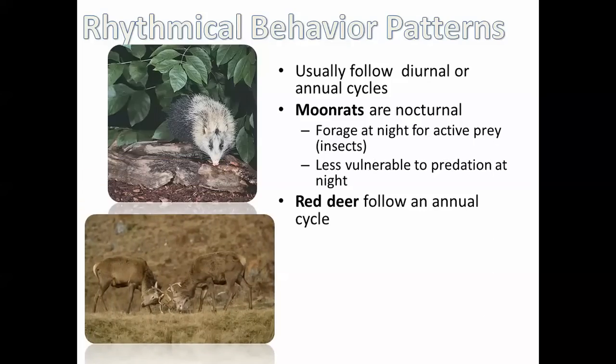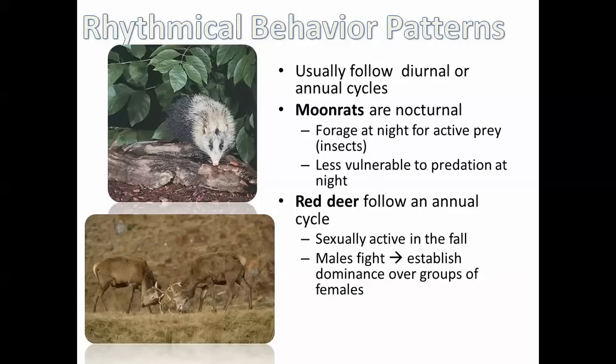Red deer follow an annual cycle, called an estrus cycle, basically. They're sexually active in the fall, and all kinds of things happen. They're only able to make babies during the fall, and that's when the males get really aggressive.